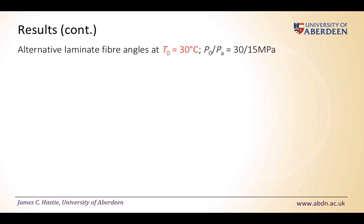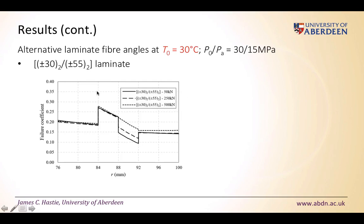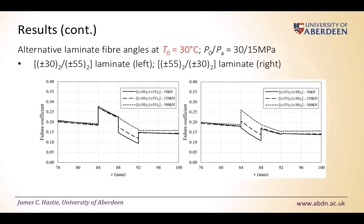Let's now look at alternative laminate fibre angles. Firstly, for an internal temperature of 30 degrees, pressure ratio 2. Here we have a laminate with plus minus 30 degree plies on the inside. We can see that the failure coefficient doesn't change with tension in these plies, whereas plies orientated at 55 degrees, we can see the failure coefficient increases with tension. And the same is observed, but the other way around for the opposite configuration. We see 55-degree plies on the inside this time still experience an increase in failure coefficient with tension, whereas 30 degrees, again, there is not a significant change with tension.